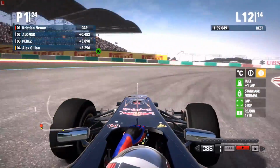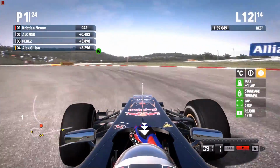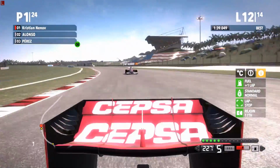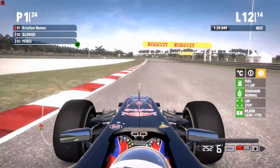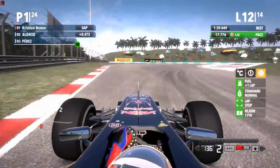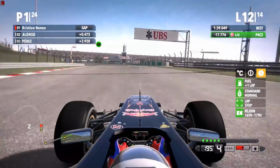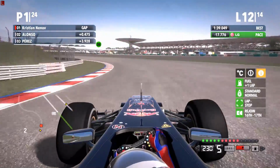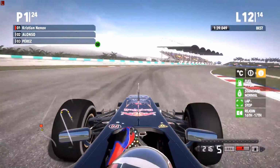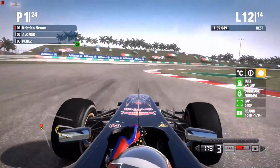And yeah, anyway, I outbrake myself into turn 1, and we have 3 laps to go, and we have Alonso behind me, Perez behind Alonso, and Alex is 4th. He passed Button for 4th place, so he was 5th before that. And yeah, very unlucky for him to be held in the pits for so long, but yeah, now he knows what it is to be a McLaren driver.